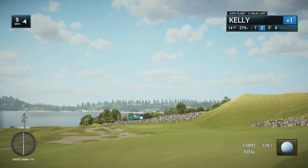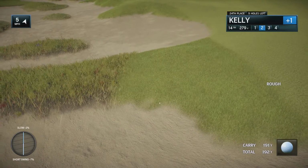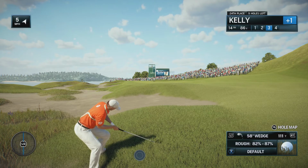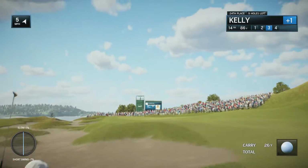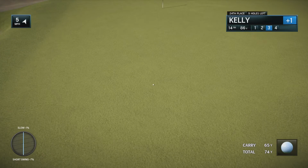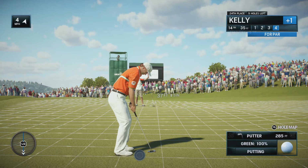There's a bunker over there. I think he's headed for it. Into the tall cabbage. That ball is swallowed up. And setting up here in the rough. On the green, short, but plenty of real estate between the ball and the hole. He has this attempt for par.